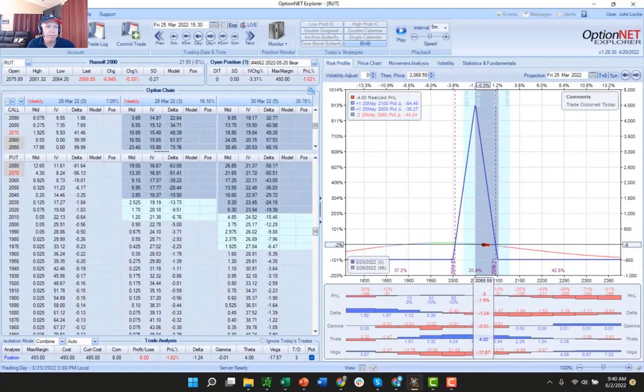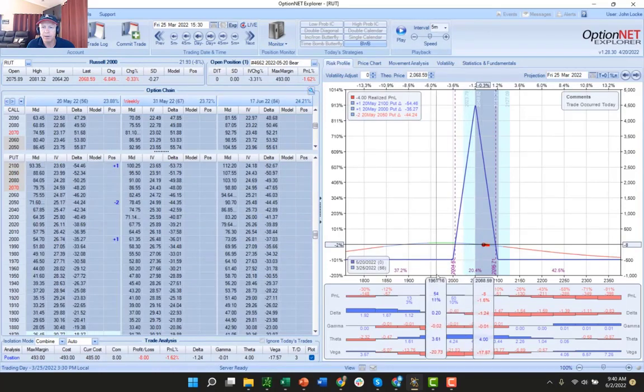So what we have here is an option analytical software called Optionnet Explorer, and what this software does is it shows us the risk graph of the position that we have on. Now, if we buy stock, it's pretty simple what your risk graph is. If you buy 100 shares of stock and the stock goes up $1, you make $1. If the stock goes down $1, you lose $1. Here, we start doing complex option strategies. It gets a little more complicated than that. And this analytical graph shows us what that is.